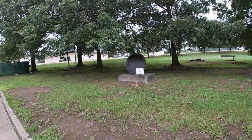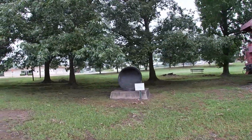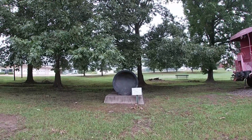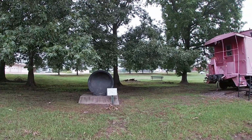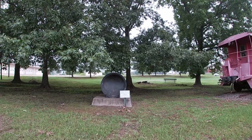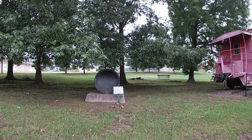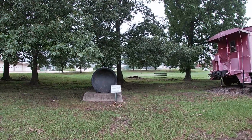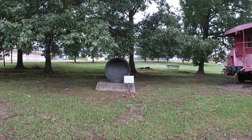And then this is one of the 4 kettles used in production of salt on the Saline Bayou, 1 mile east of Arkadelphia, from 1814. That's 210 years old. Chester and Sadie Lee Terrell donated that as a gift to the Historical Museum. I didn't know they did salt production here. That's pretty interesting to find out.